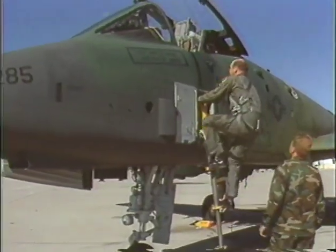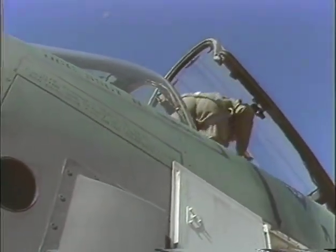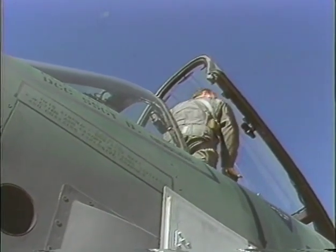Now that we know all the background on this remarkable airplane, let's go flying and see it in action.